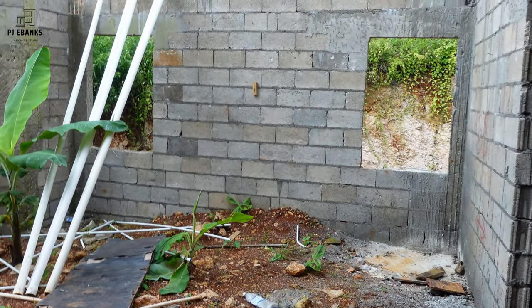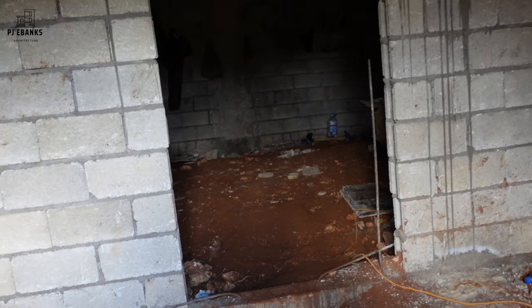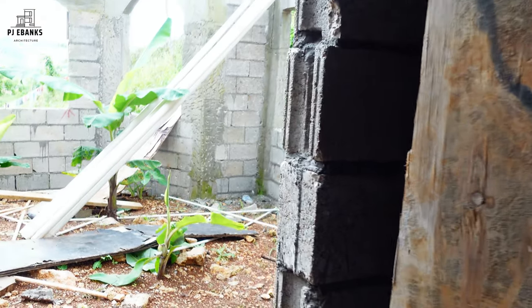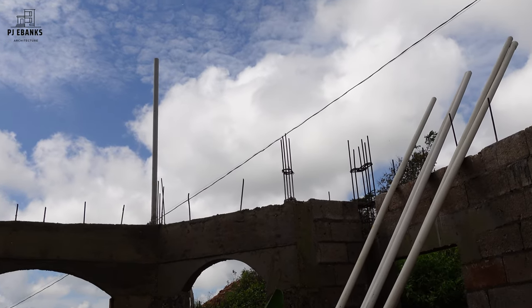So this is going to be the master bedroom. The master bedroom is on the ground floor. This is her closet. Partition walls have not gone in as yet. And back here is going to be the master bath. It's a bit dark because the windows are boarded up. And the master bedroom is going to have a roof on top.